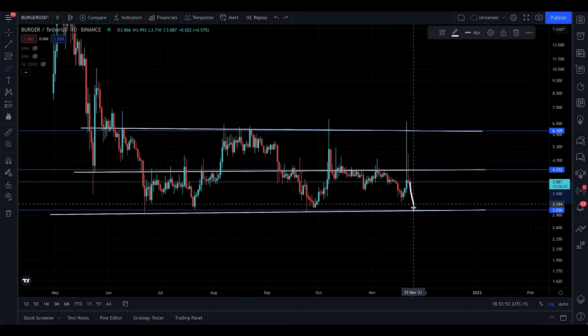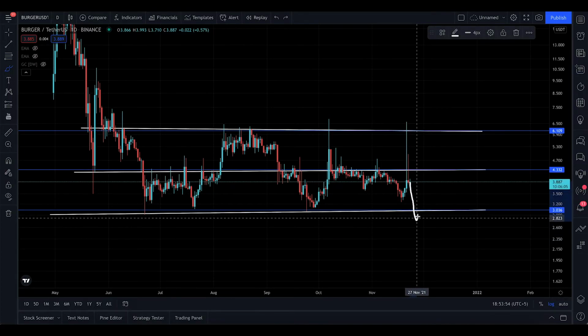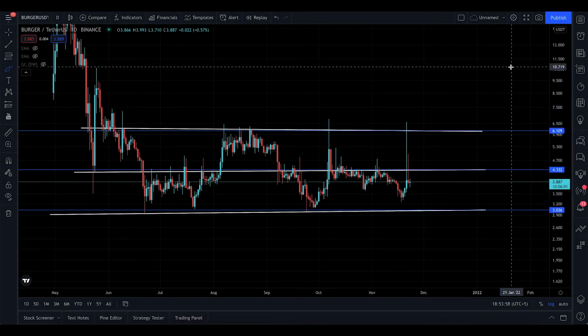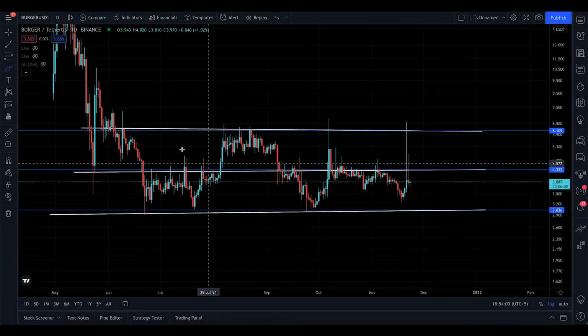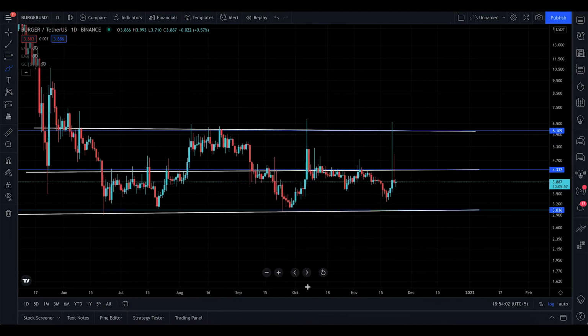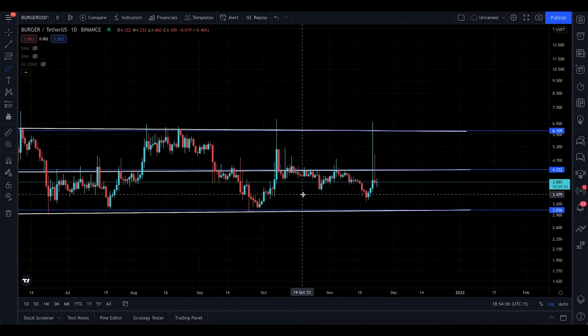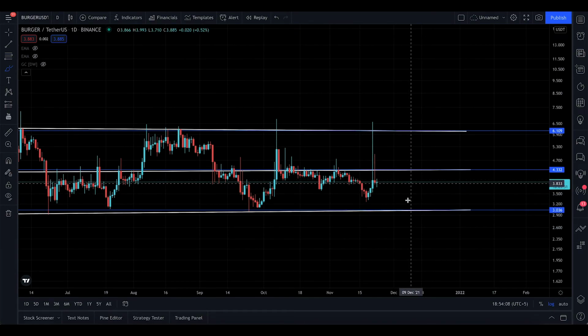Because normally what happens, you can have a small wick down and then the retest also passes and it becomes a fake out and then you go up. So the retest is the biggest puzzle piece that you have to connect together. So be careful, be careful. And at the moment, it is looking good for buying.